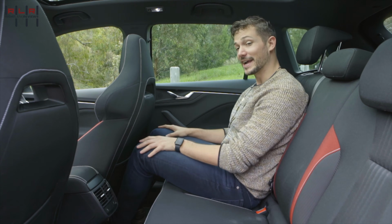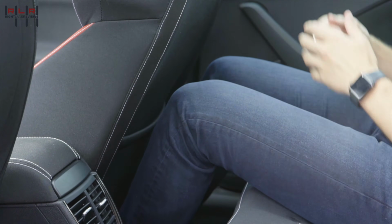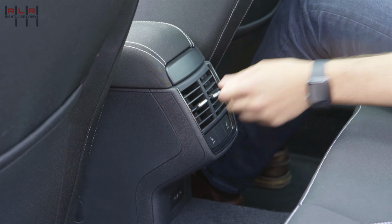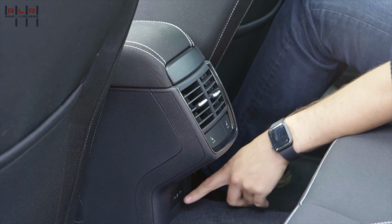So how's life in the back of the Kamiq? Well, it's actually very comfortable. Plenty of knee room, plenty of leg room, nice, easy, comfortable position. Everything is where it's supposed to be. You have a couple of vents here for aircon, as well as heated seats in the back of the Monte Carlo, along with the heated seats in the front, a couple of USB-C points.